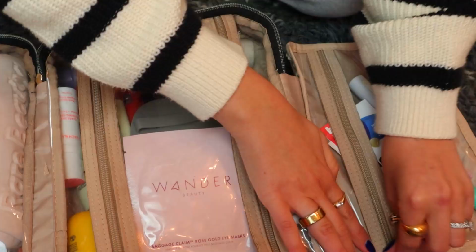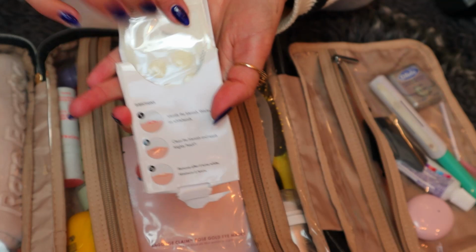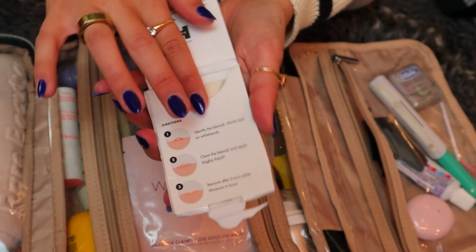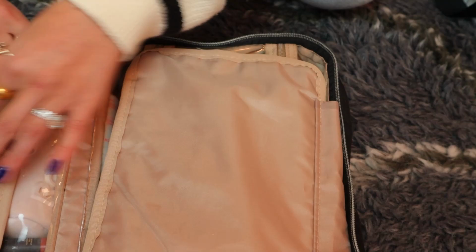Oh, and I also bring a mini of the Mighty Patch kit. You can get these at Target and they come with a few of each one. I think I've already used all of the invisible patches in here, but it gives you the option to travel with your patches so you're not stuck with a big pimple. So basically after I go downstairs, all I'm gonna add to this is an eye cream and it'll probably be the new one from Ilia because it's in like a lipstick tube. And then I'm gonna pick out my lipsticks to add to there because I still don't know what I want.